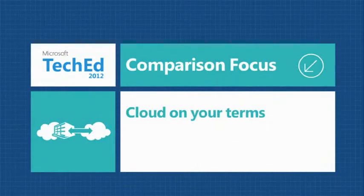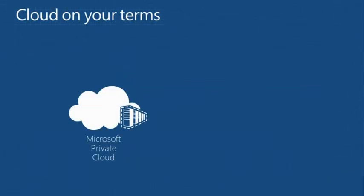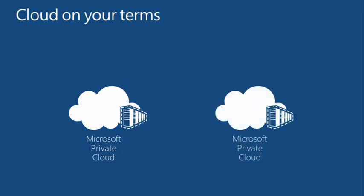So the final area before we talk a little bit about cost. When it comes to cloud, we've talked today about how we enable, through systems management, to let you build these private clouds, this pooling of resources, this scale, this elasticity. And that could be on your premises, or you could link it to a service provider's premises. But that linkage is typically driven by tools like System Center.